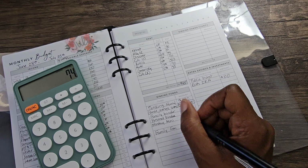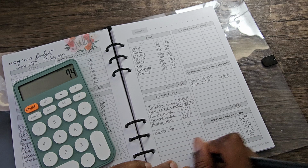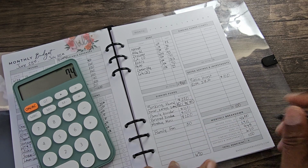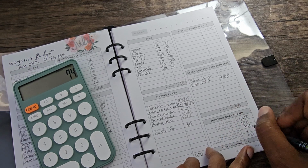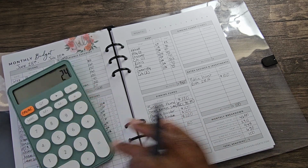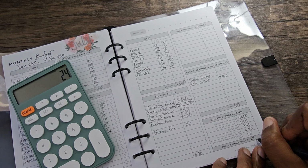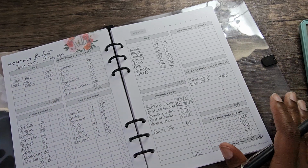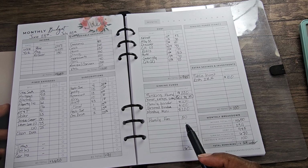So I'm gonna say we're gonna contribute $50 to family fund. That's gonna bring this up to $670. Let's change this to $670. That's minus 50 from here, and that leaves me under budget by $24. And I'll put 24 under. All right, so that is the way that this lays out right now. Only able, oh, sorry, you guys, only able to contribute about $50 to the family fund.